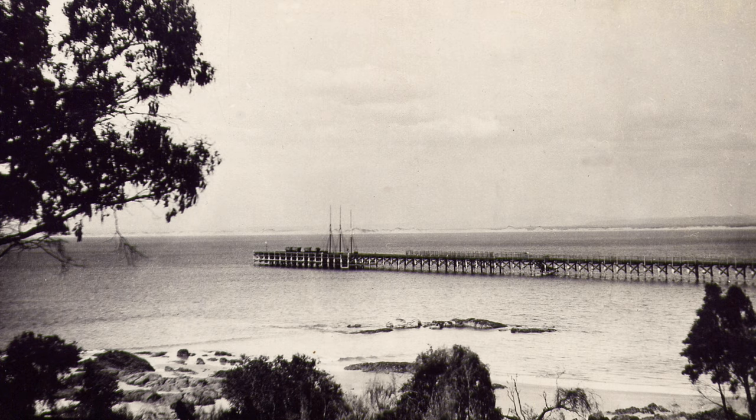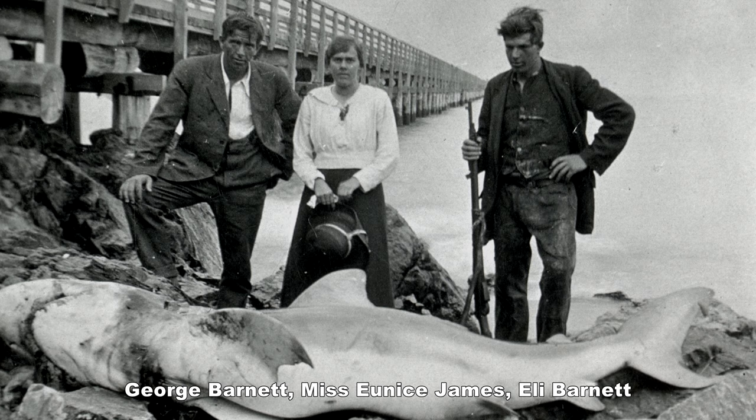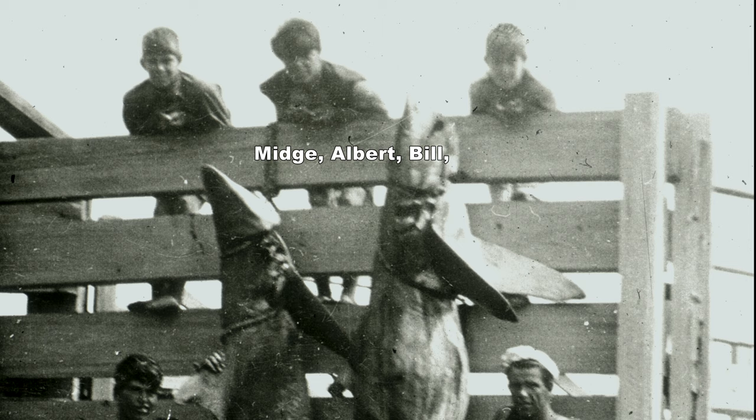That year saw another special event, when the Barnett boys caught two large sharks that were lurking at the end of the new jetty. After snapping the wire trace twice, a larger hook was made, and a few shots from a rifle steadied him before he was pulled ashore. The shark was 3 metres long.